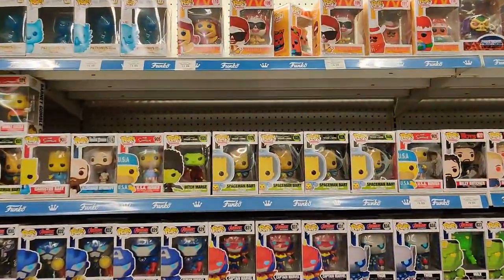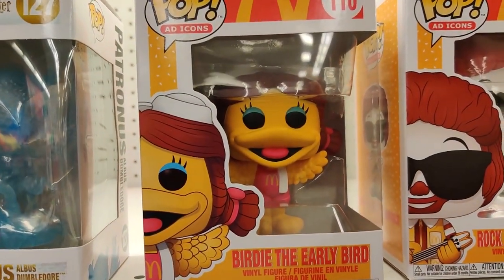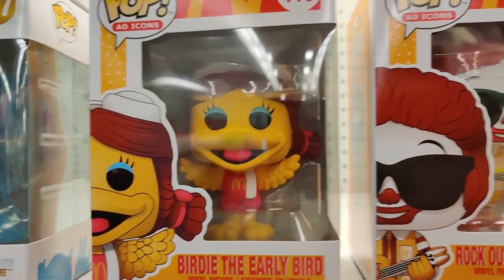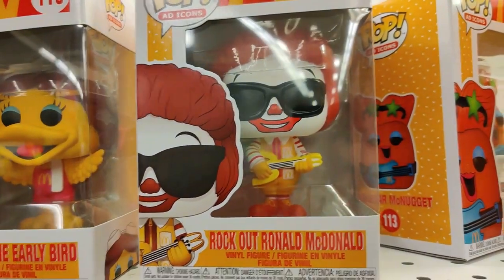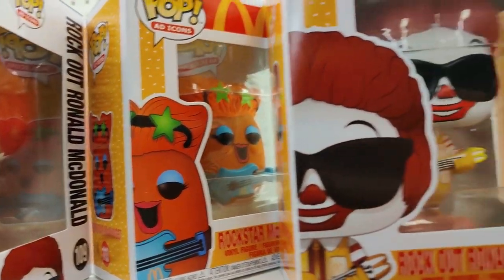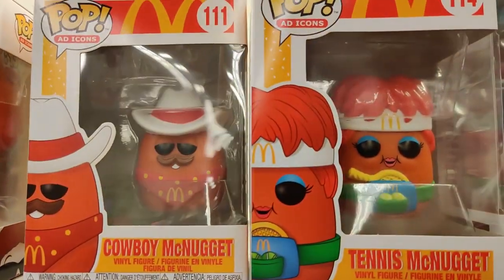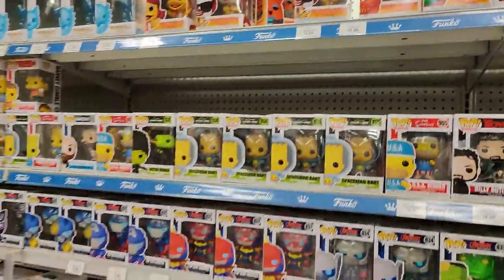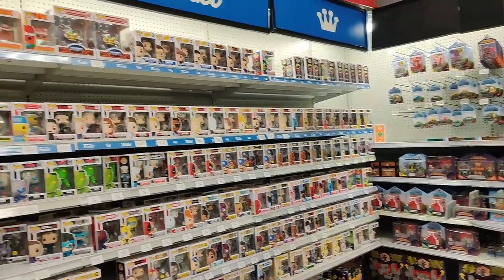Oh, wait a second. No, sorry. There we go. Look at that. Birdie. The early bird. Gotta love her. She looks awesome. Honestly. And Ronald McDonald. What? Okay, that was cool. Whole bunch of Chicken McNuggets. What? Look at these guys. Alright. If I was gonna get into collecting pops, these would be the ones. I'm telling you right now. Alright, guys. That'll be the pops fix of the day. Let's get out of here.